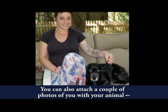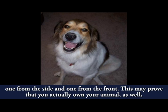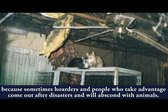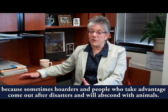You can also attach a couple of photos of you with your animal, one from the side and one from the front. This may prove that you actually own your animal as well, because sometimes hoarders and people who take advantage come out after disasters and will abscond with animals.